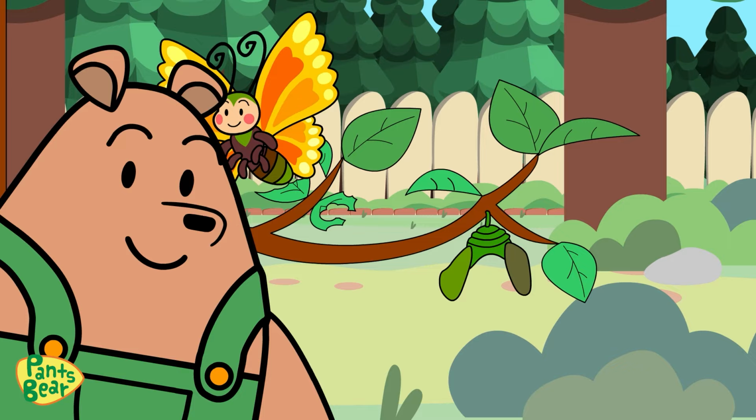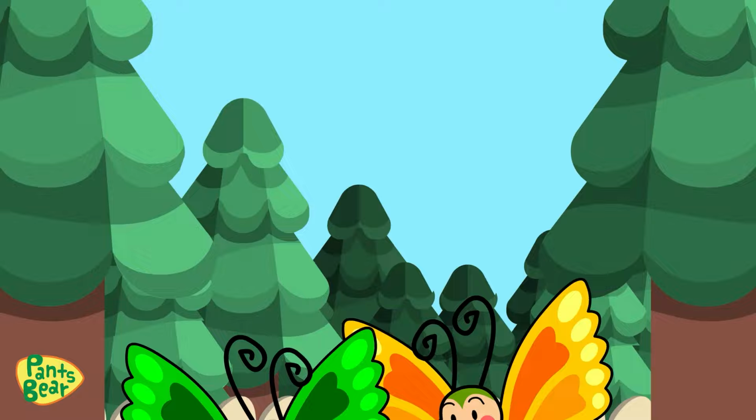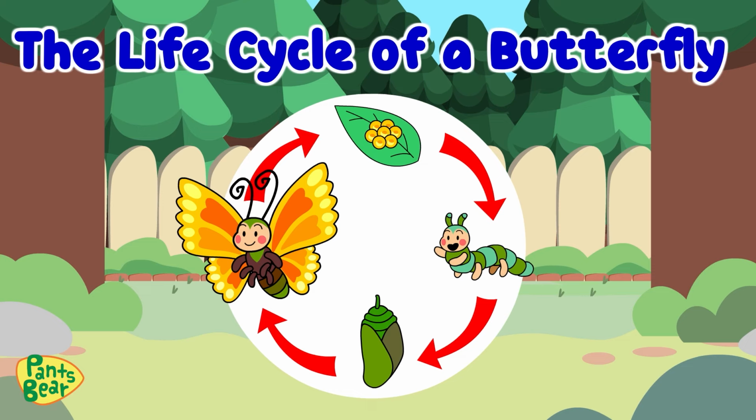With its beautiful wings, the butterfly will fly free in search of flowers to feed on, mate with other butterflies, and lay eggs of its own. And then the cycle will continue. And that's the complete life cycle of a butterfly.